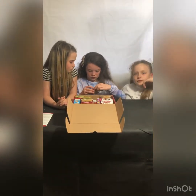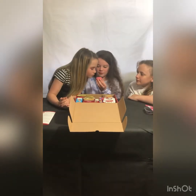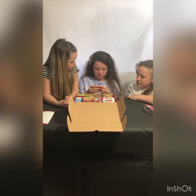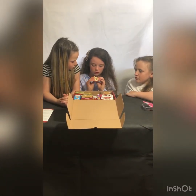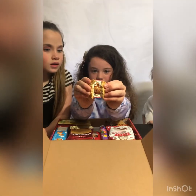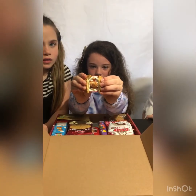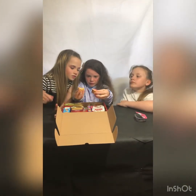No, this already smells like strawberries. Oh, yeah. Smell it. Smells good. Right, how are we going to split this? It's like a marshmallow, so marshmallows are crazy. Oh my god. Wow. Look at that. It looks like there's like Coca Cola or something inside. What is that? I don't know.